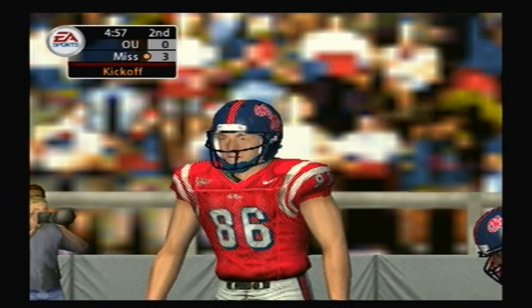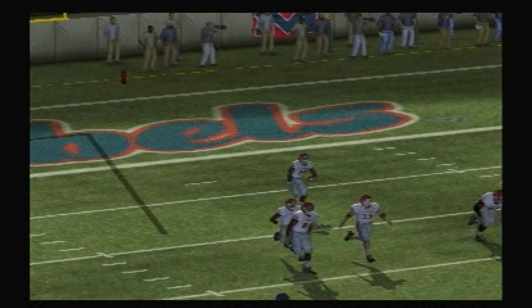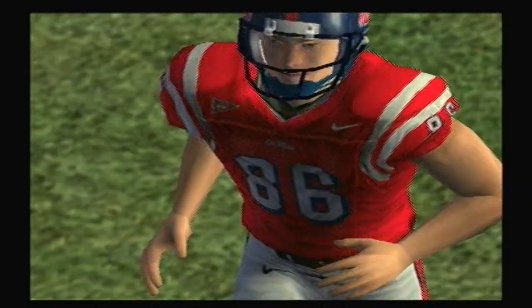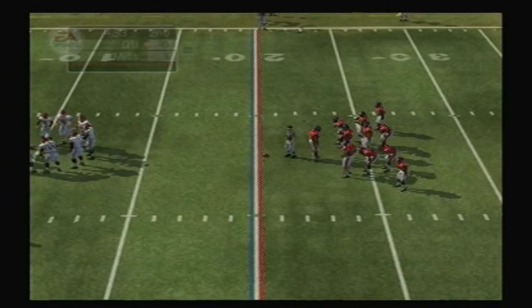Lined up to kick this one off. Kicks it off. Number 28 fields it in the end zone. Makes a move. We'll have to see now how the offense responds this time after throwing a pick on their last drive. They'll start this drive at the 20.